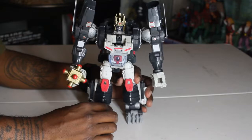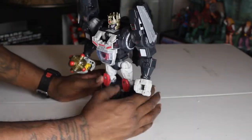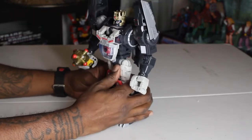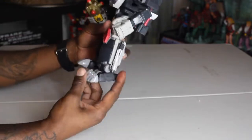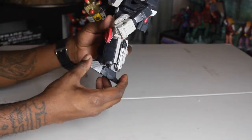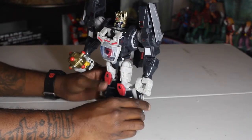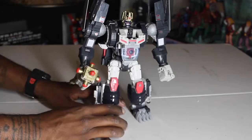Finally got him out of the cardboard box. It wasn't that difficult, actually. Like I said, I didn't have to tear apart the box in order to get him out. Pretty solid figure. Some of the joints on this one, so far that I've noticed, are actually, I don't want to say they're loose, but it's a transformer, and there's multiple transformations on this one.